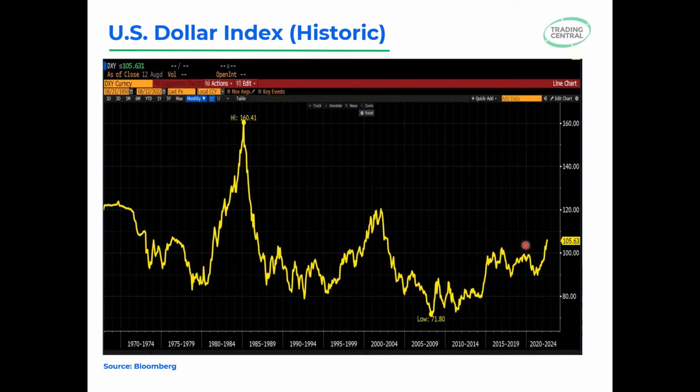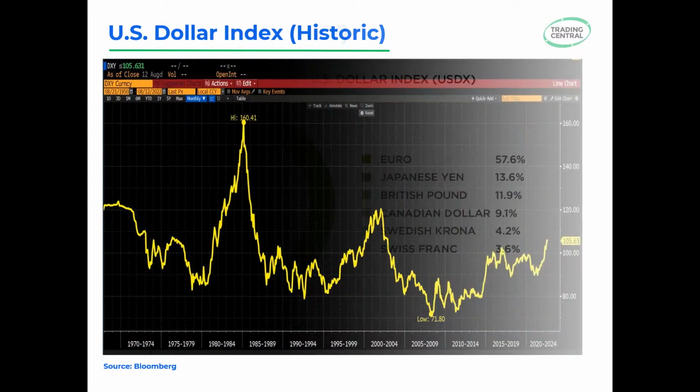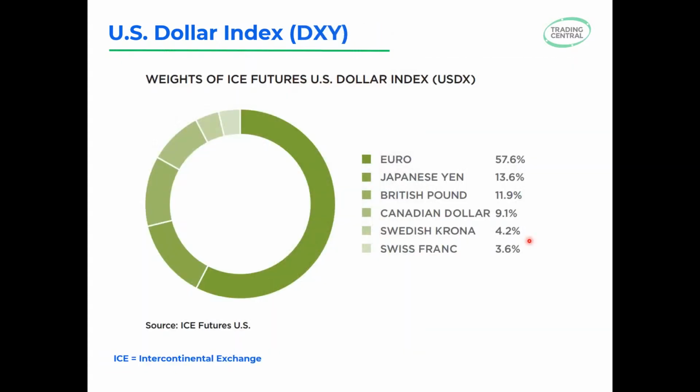And now we are back to our 20 years high. And by the way, do you know what is a US dollar index? Dixie. In simple terms, we call it Dixie. Whenever you're using Bloomberg, Refinitiv, Reuters, it is called Dixie. In financial field, in trading, we call it Dixie, US dollar index, and over 50% of it is euro. Then Japanese yen, British pound, so on, Canadian dollar. So you can see in most cases the Dixie is a mirror trade for the euro dollar.